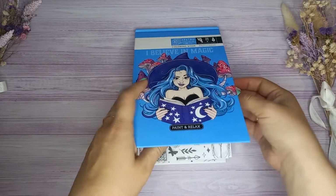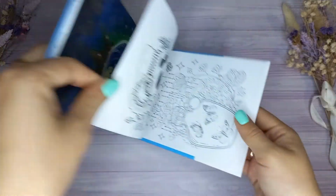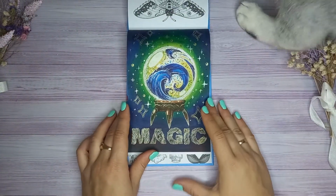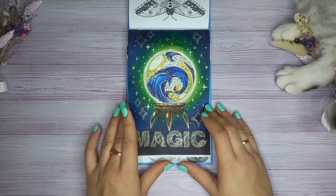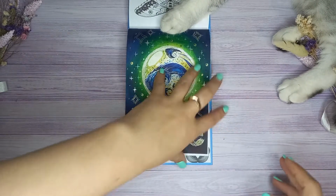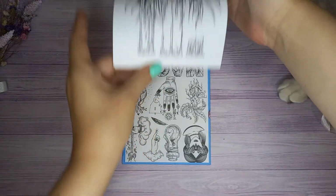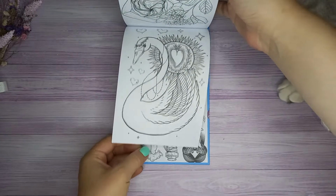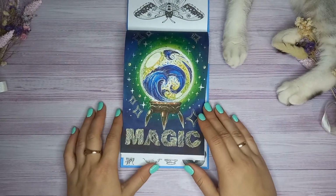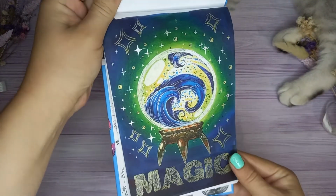I Believe in Magic is another recently purchased book with very similar illustrations, and the paper is nice for markers and for color pencils. So I decided to buy all 3 books, and I Believe in Magic is the first one. I like some magical artifacts that remind me of Harry Potter's world, and so it was fun to color this magical ball with the markers, and it doesn't take too much time. I like this one.